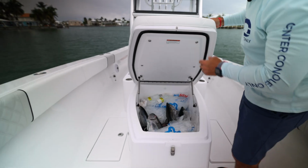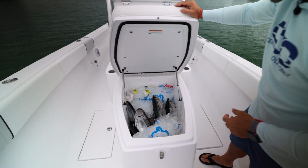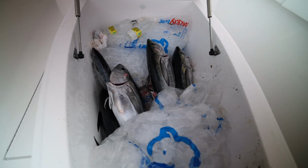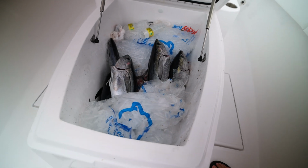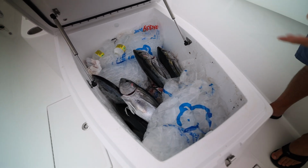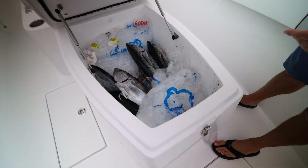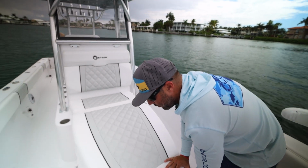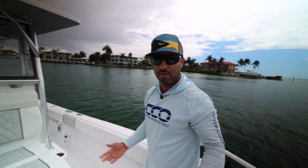Matt and his buddy went and did some fishing yesterday, got home late last night. So this thing obviously holds ice extremely well. You got some mahi underneath, some good sized blackfin tuna, and that ice has not budged since yesterday. Once we finish up here, they're gonna get back and clean that up, but absolutely no issue holding that fish there overnight, or maybe even a day or two if you absolutely have to.